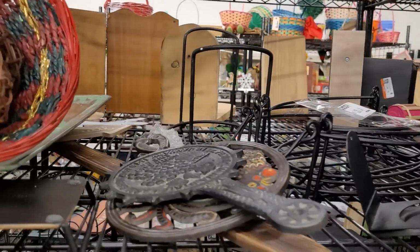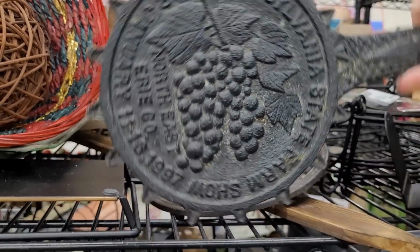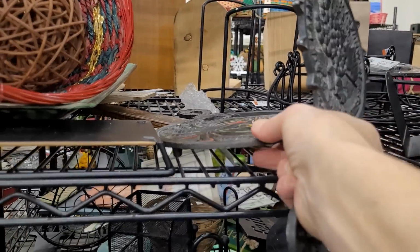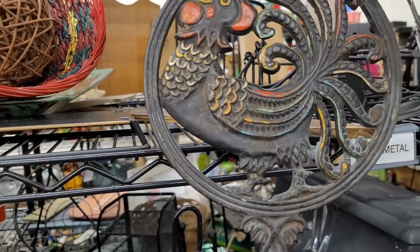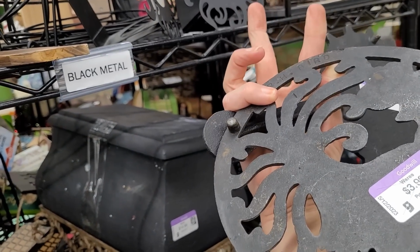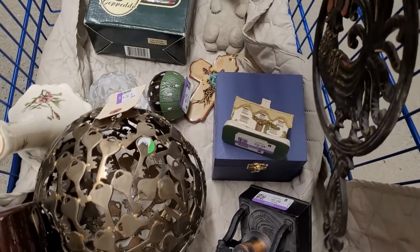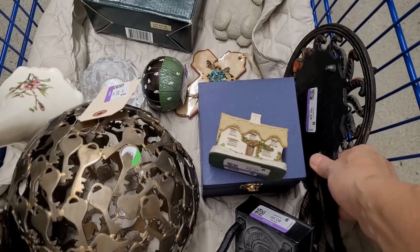Ooh, look at these. These are wrought iron trivets. Pennsylvania State Farm Show, 1997. That's a good one. And this is a rooster. Always excellent subject matter. Great find on both accounts. $4. Let's pop those carefully into the cart. We'll go down the side here, being careful not to squash anything. There we go.